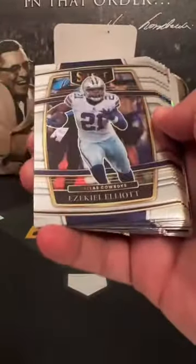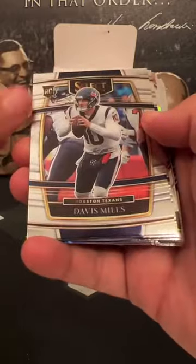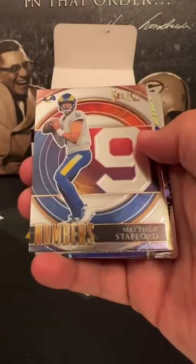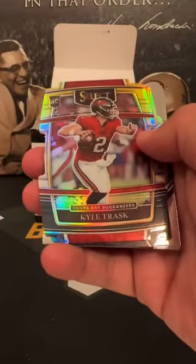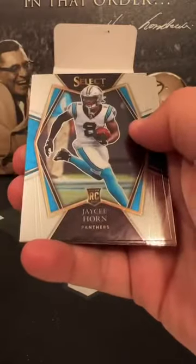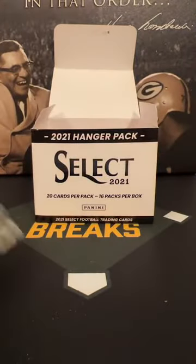All right, we got Najee Bates, Zeke, Gibson, Ojulari, Devontae Smith, Darnold, Bates, Davis Mills, Jefferson, and a Marcus Allen Silver. Stafford, Kenneth Gainwell, Lamar die cut. Kyle Trask, Peyton Turner, Dan Fouts. Hurts, J.C. Horn, there's a Trevor Premier, Brady Premier, and Darius Leonard Club.